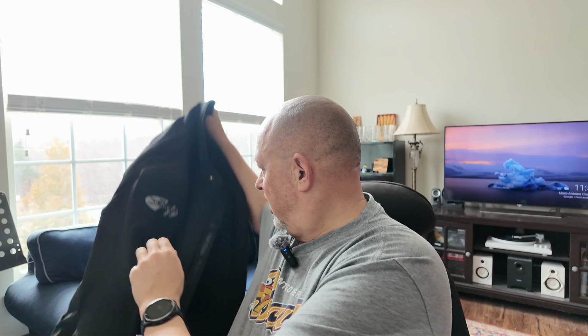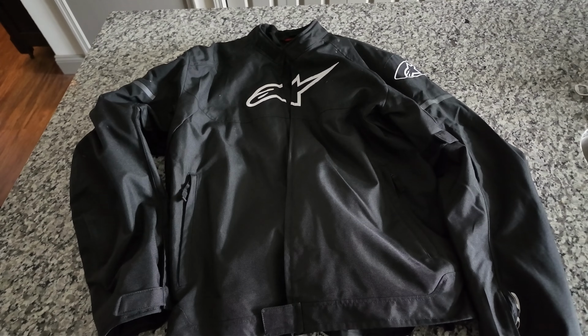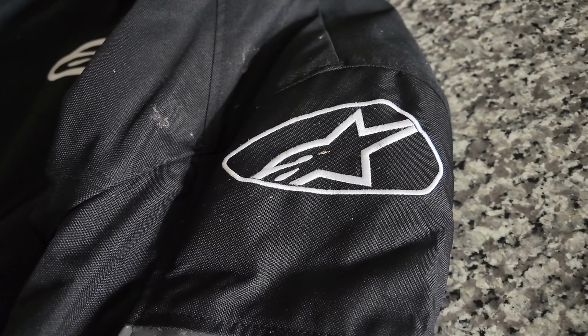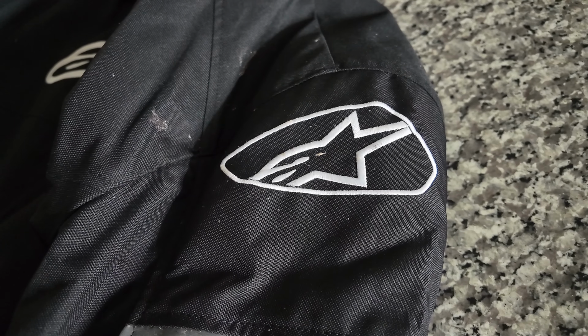There is a liner that goes with it. I don't ever wear that. It does have laminate in it, so it's ostensibly waterproof. It can handle light rain. That is my main jacket. I have an Alpinestars jacket that's similar to it that I like, but it tends to ride up on me, so maybe once I lose some weight, that'll do better.